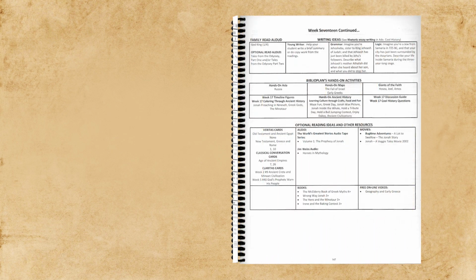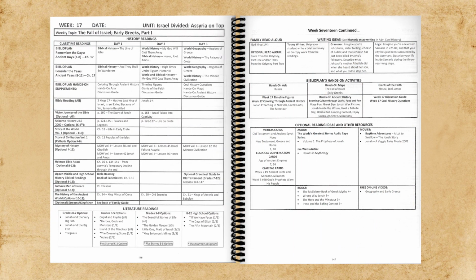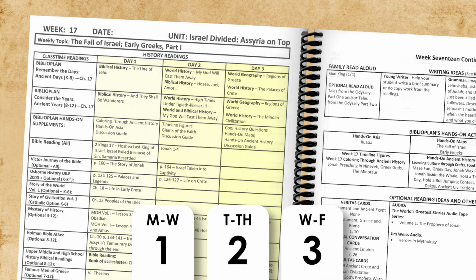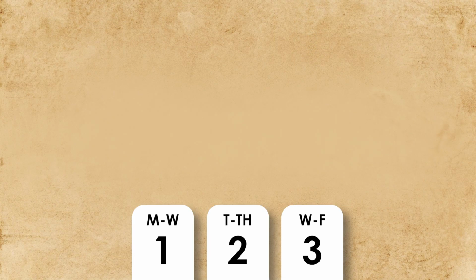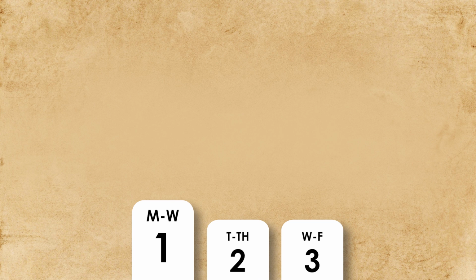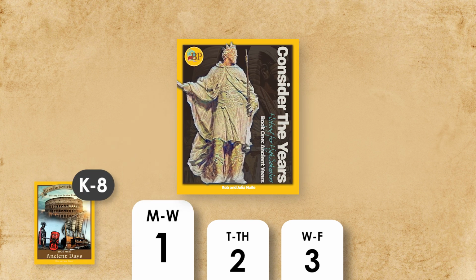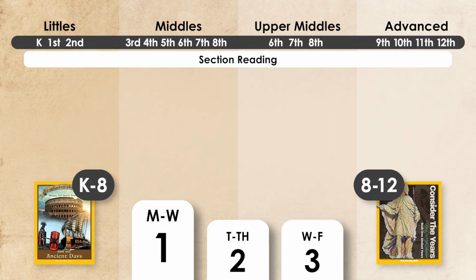Let's look at week 17 in the Ancients volume together. The Fall of Israel and the Early Greeks, Part 1. Remember, this is a 3-day-a-week history program. Each week is scheduled with the components needed and used per grade level. On day 1, students will be diving into their appropriate textbooks. Remember the days for K through 8th, or consider the years for 8th through 12th. You are provided with the sections students are to read and used as a read-aloud for day 1.